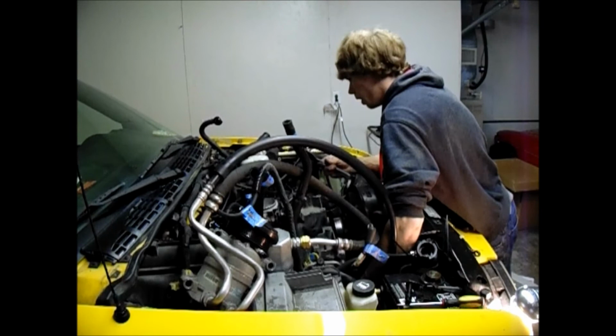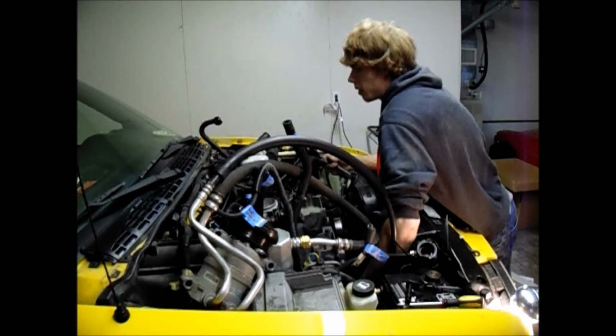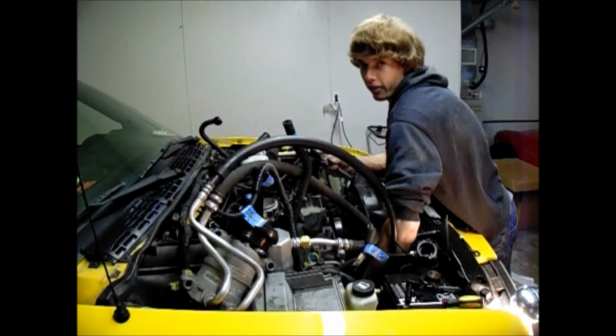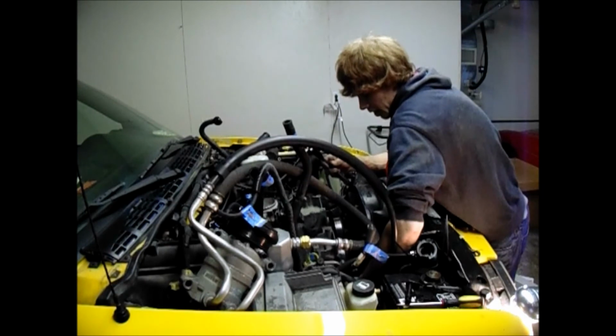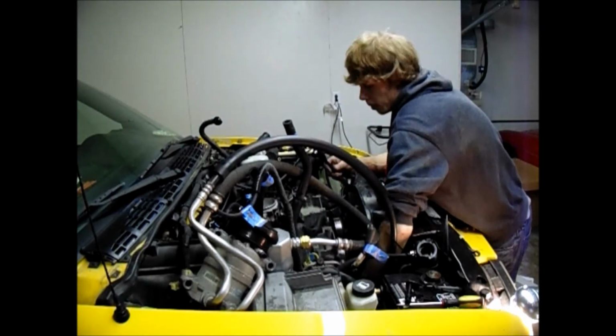Why would you do such a stupid thing? Well, it's easy. Why not? Because we already have the motor and we already have the transmission. And eventually it'll blow up, and then I'll be able to put a V8 and a standard transmission back in that car. There is a method to my madness, guys. Not a very good one, but there is one.